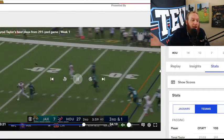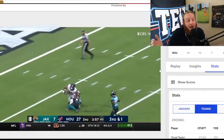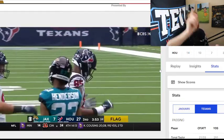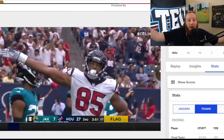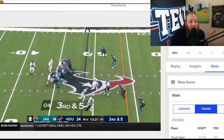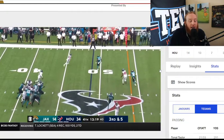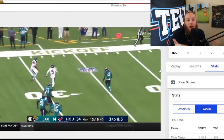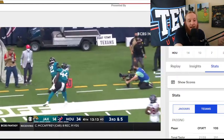Tyrod Taylor putting it right on the money, exactly where it has to be. And man, oh man, he's accurate. When he's facing pressure, he's accurate. When he's wide open, he's accurate in the clutch on 3rd downs. The man is getting it going. We need to pay a little bit more respect and closer attention to Tyrod Taylor as the season progresses. Hopefully he can keep on getting better and better and better. And hopefully this isn't just kind of a one-off performance against a real bad team.